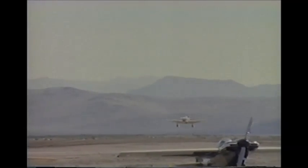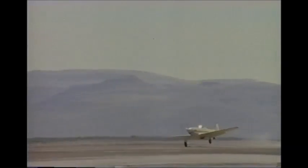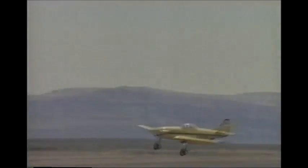I'm sure Bob Hoover is smoother in uncoordinated flight than most of us are in coordinated flight. There he is on the right wheel, lifting off.